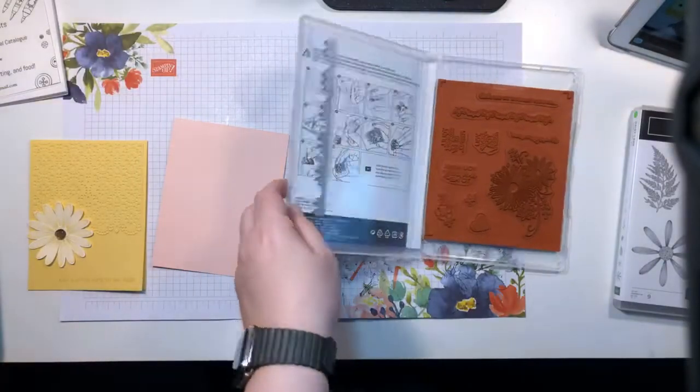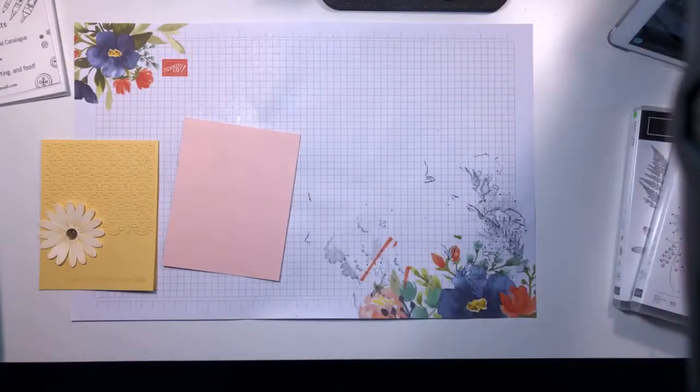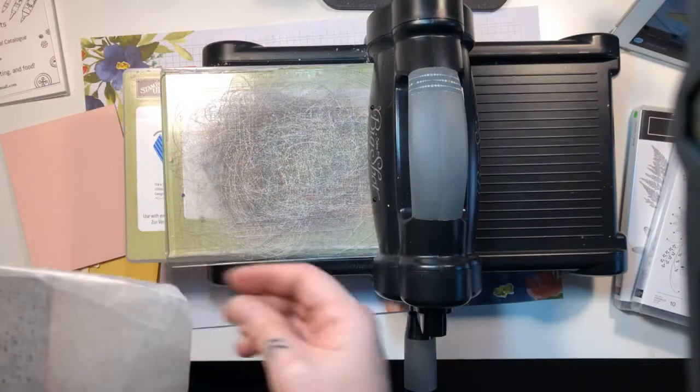I hear a puppy running outside my door. Sounds like she has the zoomies. One of my customers' daughters told me about zoomies. She's like, you know, when you run back and forth and back and forth and back and forth.